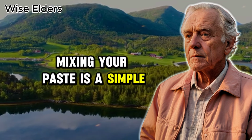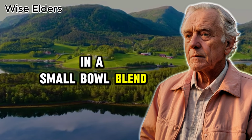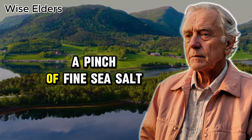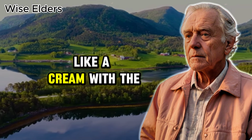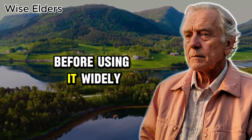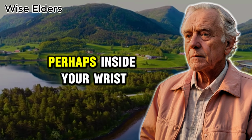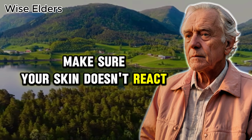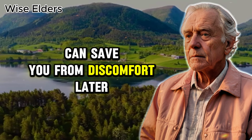Mixing your paste is a simple, almost meditative process. In a small bowl, blend 1 teaspoon of cold-pressed, organic castor oil with just a pinch of fine sea salt. The mixture should feel a little bit gritty, like a cream with the softest sand, but not rough or scratchy. Before using it widely, always test a dab on a small patch of skin, perhaps inside your wrist. Wait a few hours to make sure your skin doesn't react. Everyone's skin is different, and a little caution now can save you from discomfort later.